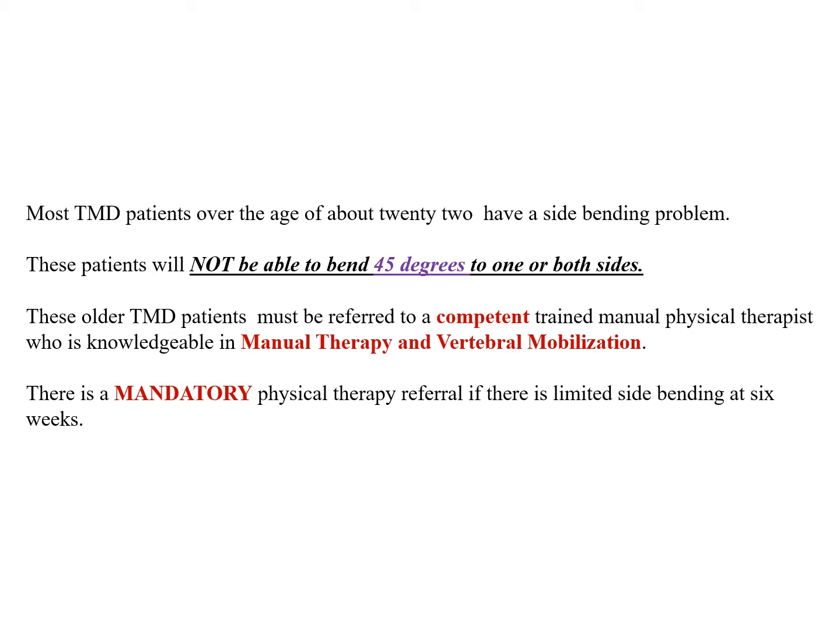Most older TMD patients over the age of 22 have a side bending problem at the end of 6 weeks. I mean, when they first came, they had the side bending problem, but at the end of 6 weeks, they still have it. It may be better, but they still have it. What does that mean? They can't rotate their head, and they can't bend 45 degrees, and they can't go forward and back, but we don't measure forward and back. These patients will not be able to bend 45 degrees to one or both sides.